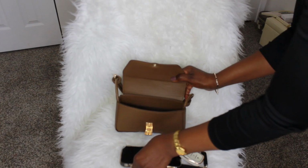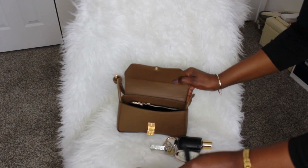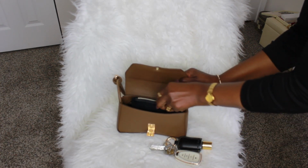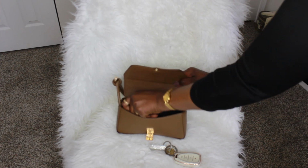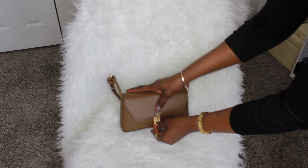So the first thing I'm going to be putting into this purse is my phone. Then I'll go ahead and put my wallet, which is the regular size that can fit in; you can always transfer it from one of your purses to the other. The next thing is my hand sanitizer. And the last thing I'm going to put inside is my car key and house key.